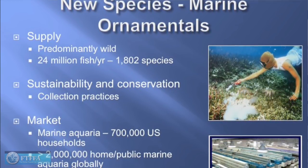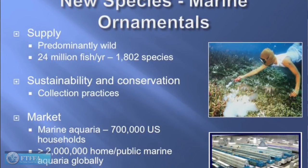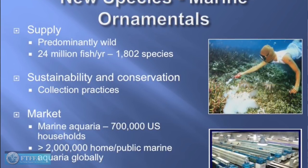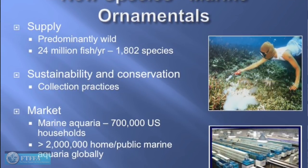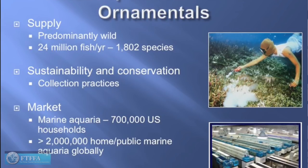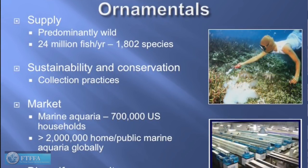And that's predominantly due to the supply, like I said before, currently coming from the wild. There's a lot of wild harvest on the marine side of things. We're looking at about 1,800 or so different species that are being collected each year for the marine aquarium trade. That's over 24 million fish. So the market is there if we're able to domesticate some of these species and produce them in captivity.